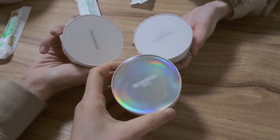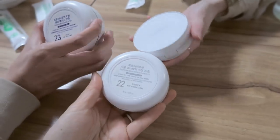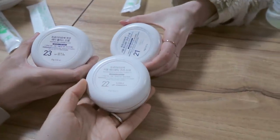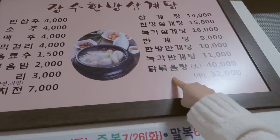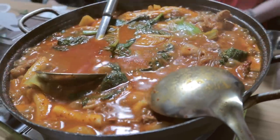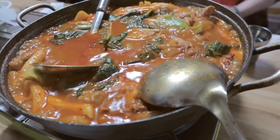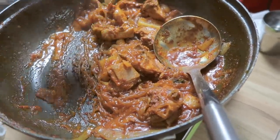Dang. Troiareuke crew right here. Right now. Yes. What's your color? Oh, it's all different colors. 21, 22, 22. Takbokkeumtang, large size. Mm. Oh, gamjang. It's hot. This is so good.